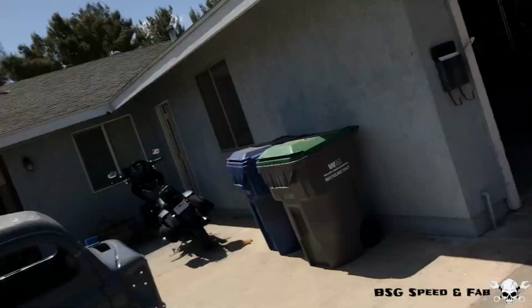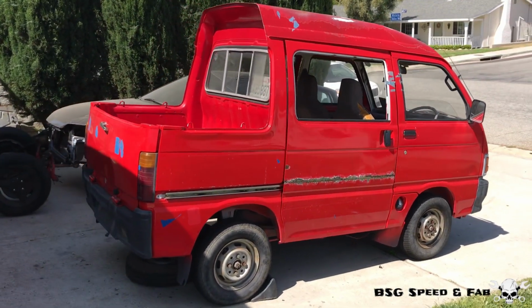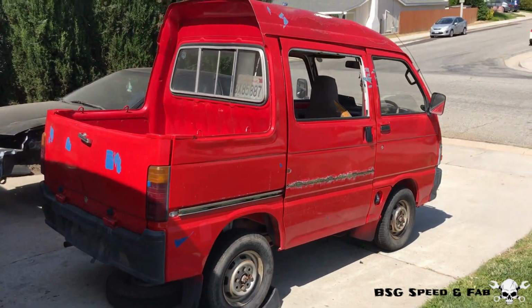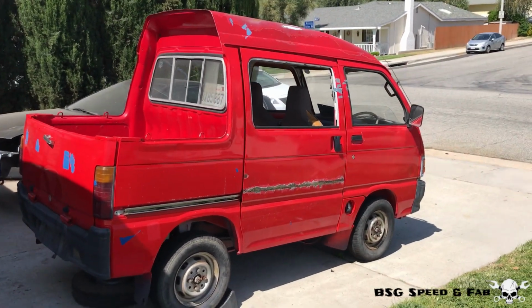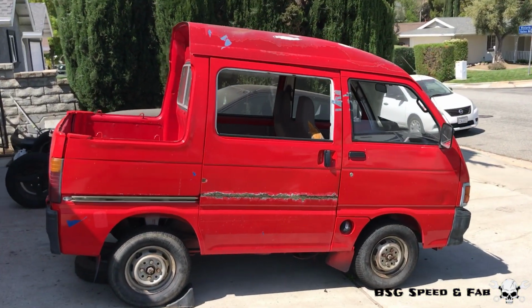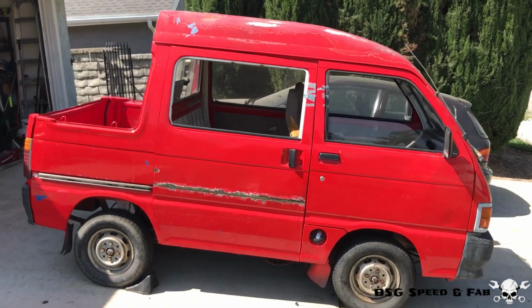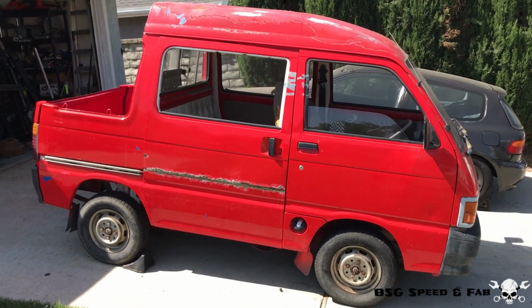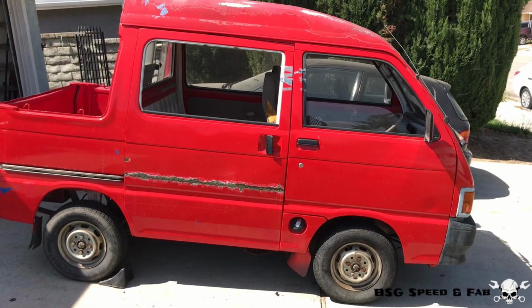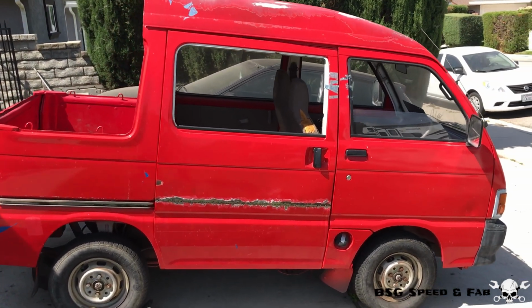You guys ready to check out the new project? Well, here it is. This is a Daihatsu Hijet. Forgive me if I mispronounced it. Roger had it dropped off a couple days ago, and when it showed up, this thing was filthy. It was being stored at one of his buddy's locations for the past 10 years, and I'm pretty sure they were using it as a mini storage unit. So Roger and his sons came over to help clean this thing up and get it up and running. Here's a couple clips of that day.